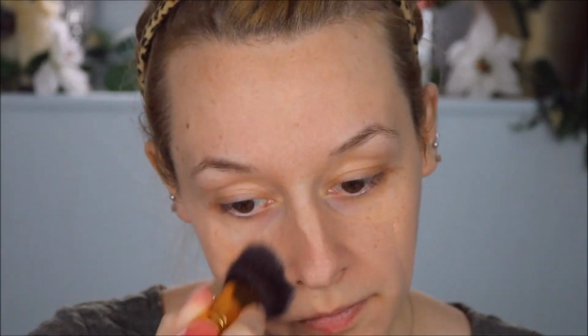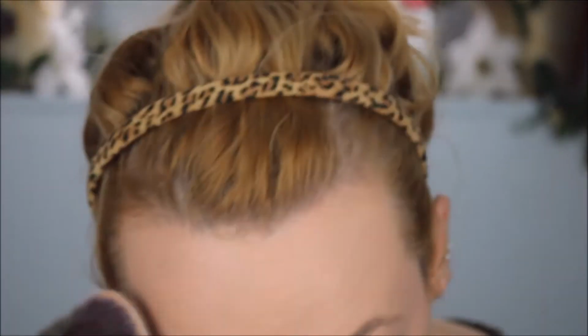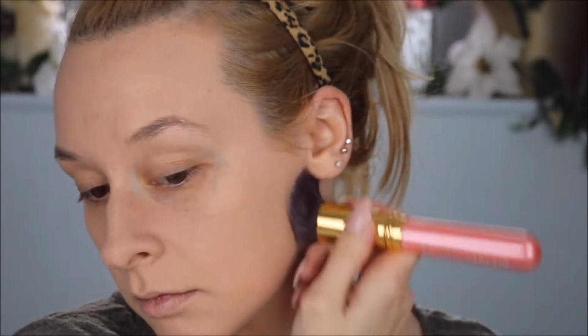Oh my god, the sun, the sun. There we go, guys. That should be a little bit better. Okay, so I am gonna buff this in. This is out of control, and I really don't want to close my window because it's beautiful out. I mean, it's snowy, but it's beautiful out.